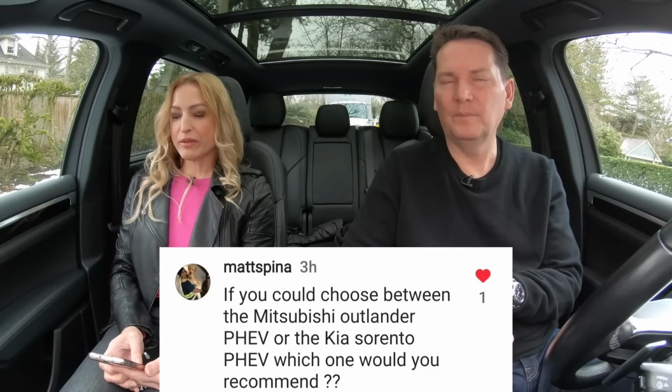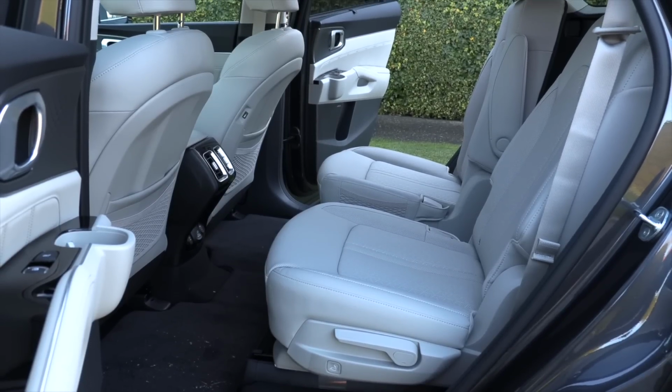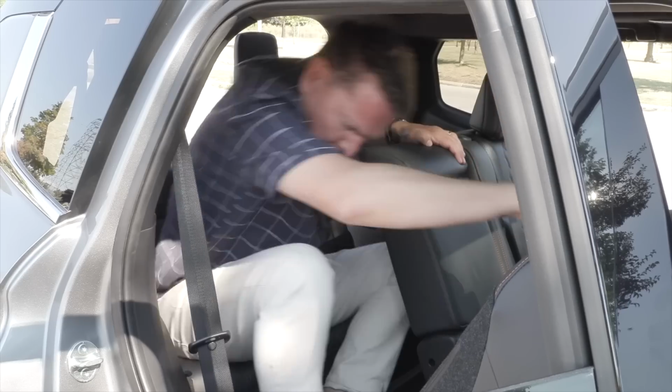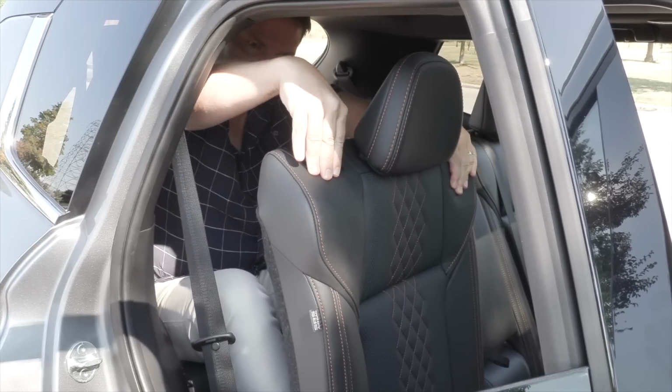Corolla Cross? Yeah. If you could choose between the Mitsubishi Outlander PHEV or the Kia Sorento PHEV, which one would you recommend? So they're choosing these two because they're three-row SUVs. That's right. However, the Kia does not have a bench seat in the middle, so it only takes 6 passengers, and the Mitsubishi up to 7, right? That's right. But a tiny third row. Tiny third row, yeah, for little people. Very little people. All right, so which one would you choose, Andrea?